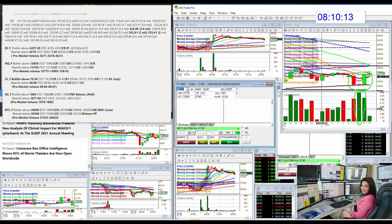The only thing stopping us right here on the Bitcoin futures is this 20 EMA. So I'm bullish above that, 38,500. There's a nice pocket here. Bear below 36,500. We have peanut butter and jelly right here. This is support, so that's why I'm bearish below that and bullish above.